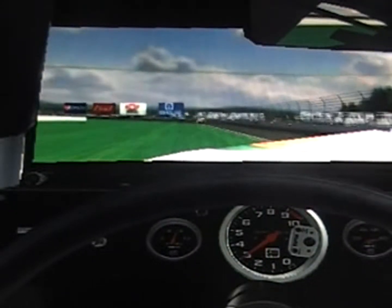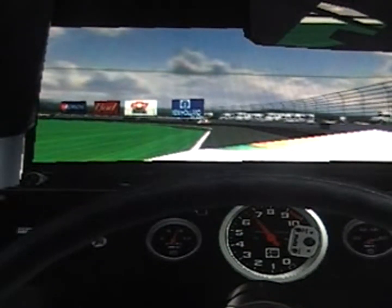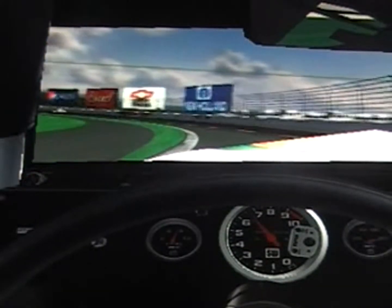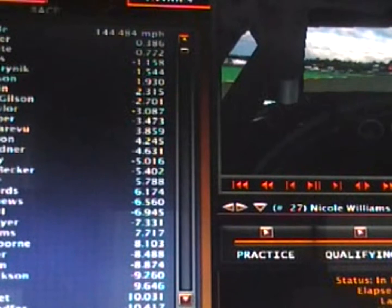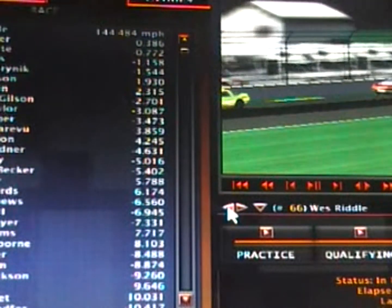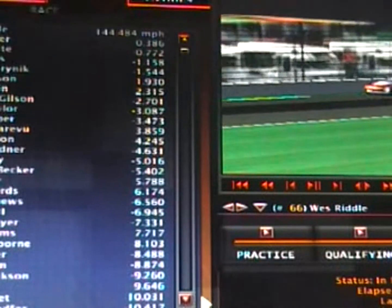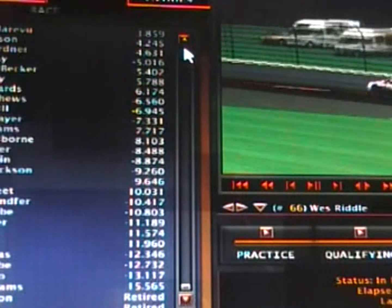Nicole having a hard time getting her car to start. And Nicole's still in the running here as she's back in the hunt. Pichu Lennon and Austin Ogo both out of the race.